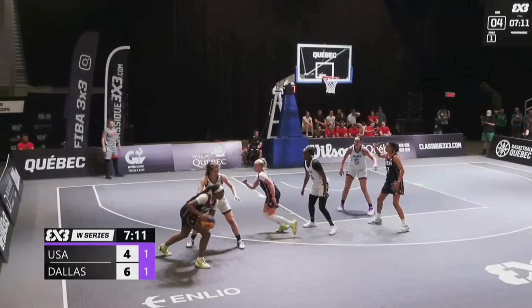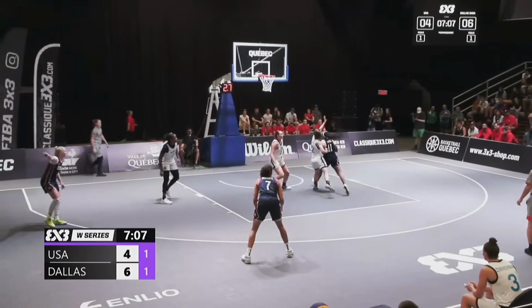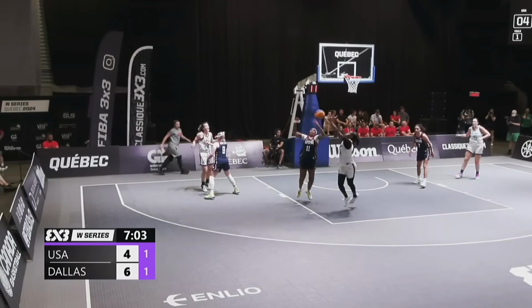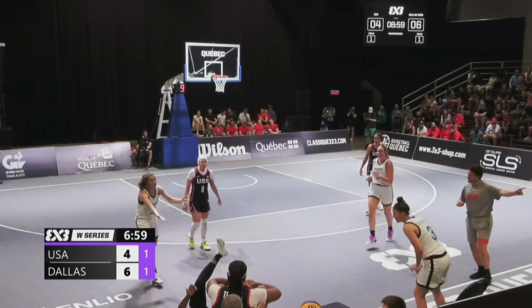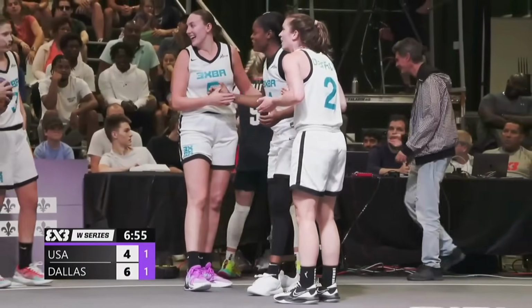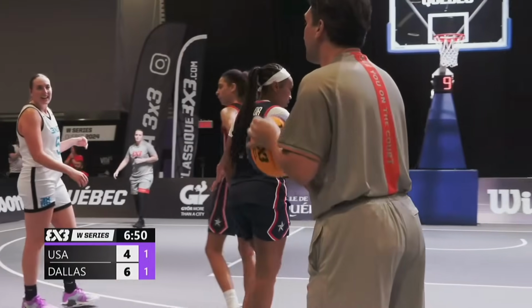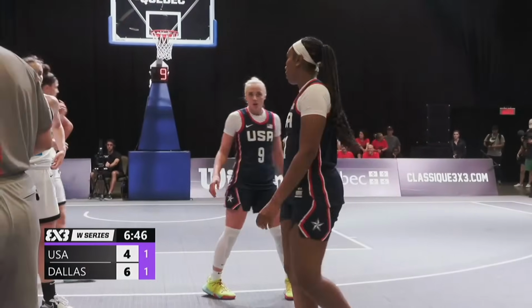Taylor, who has been money from beyond the arc, has yet to fire one off. She is in attack mode. Can't finish that one. But she comes up with an almost steal as they run into the scores table. Extra hustle play for both of the squads. They want this bad.